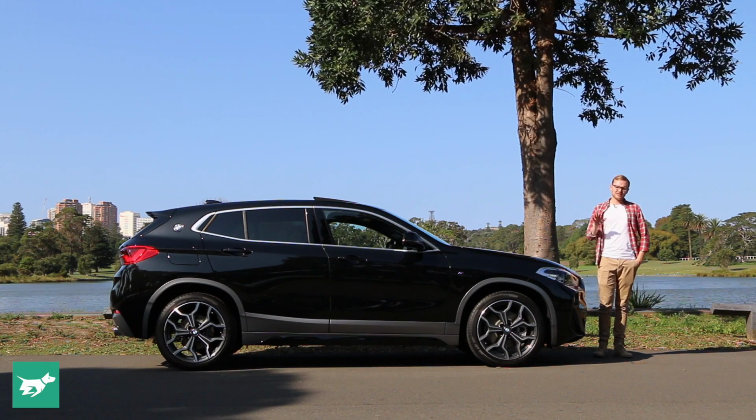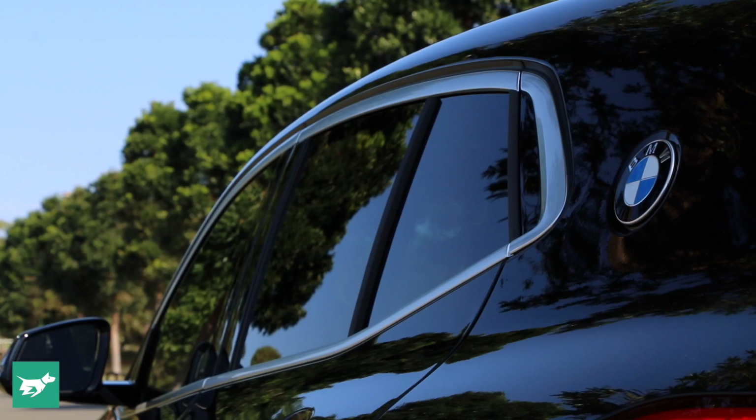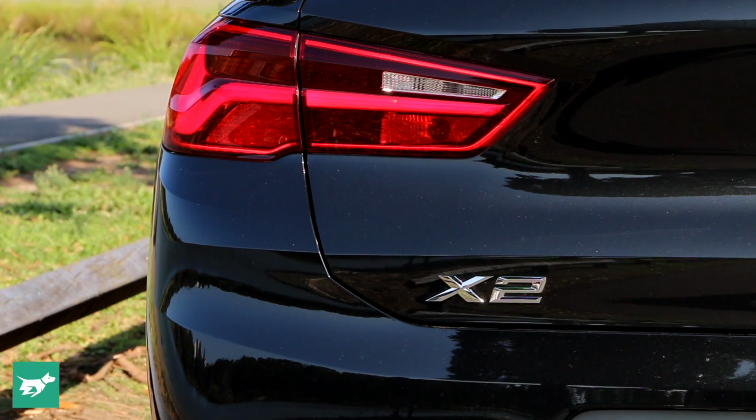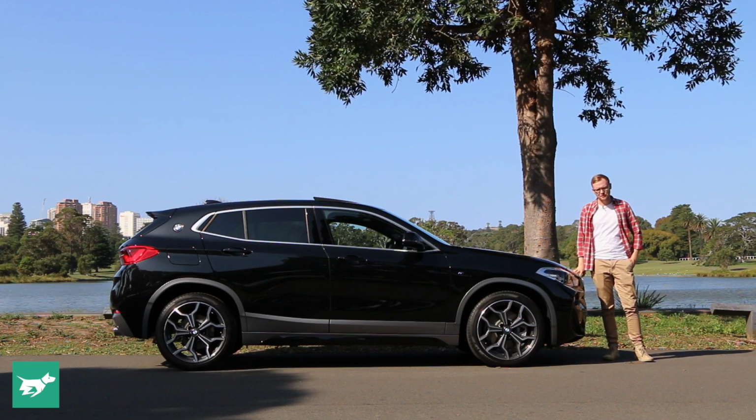But it'd want to be, because in Australia at least, the X2 is pretty expensive. At the moment, we can only get it in 20i configuration as a front-wheel drive vehicle, and it's just under $56,000, which is pretty steep compared to a number of this car's main rivals.